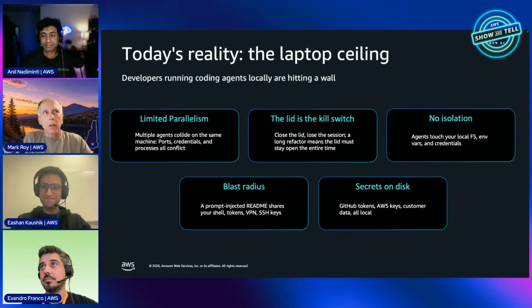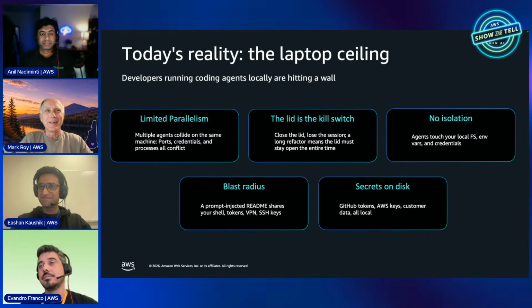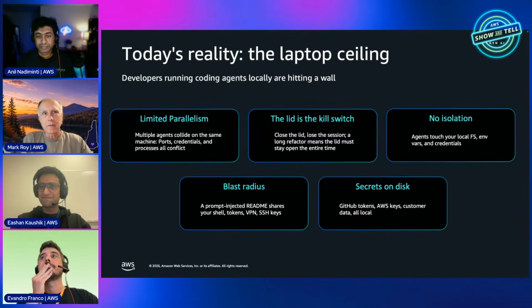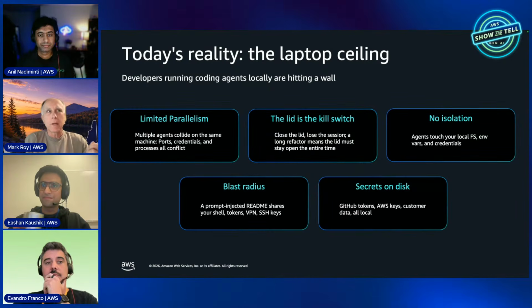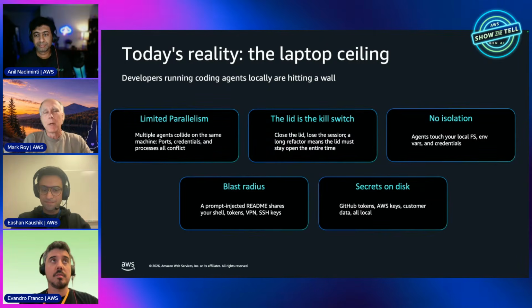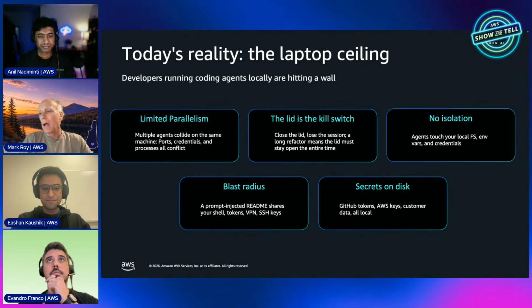But limited parallelism. You've got to keep your laptop open, which can be a problem overnight. Doing real long-running workloads, refactoring your code, building some great new feature. Also, no isolation, and that goes kind of hand in hand with the parallelism aspect. You want to be able to do a lot of things at once. You want to keep agents away from things that they're not supposed to be getting access to.